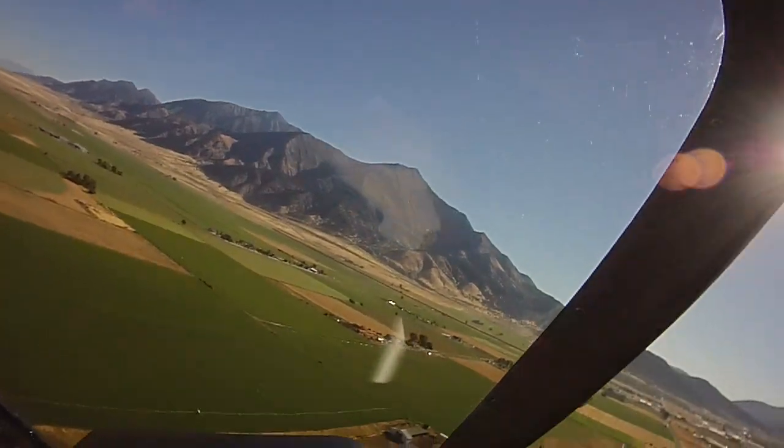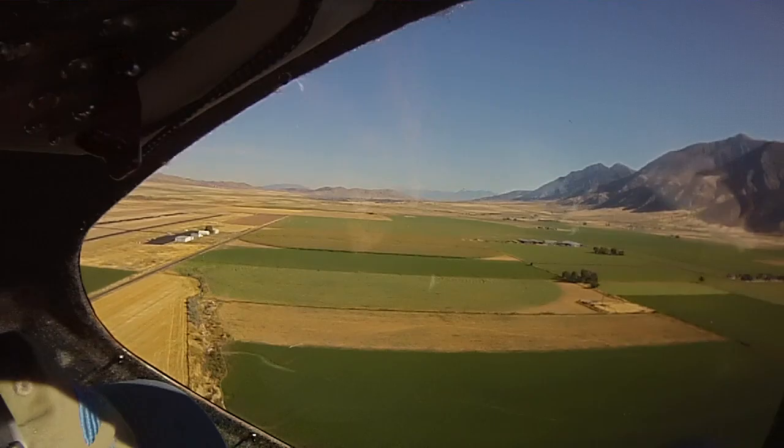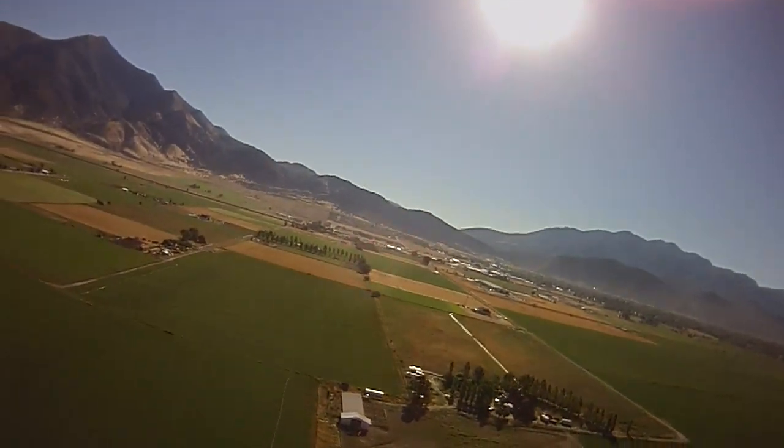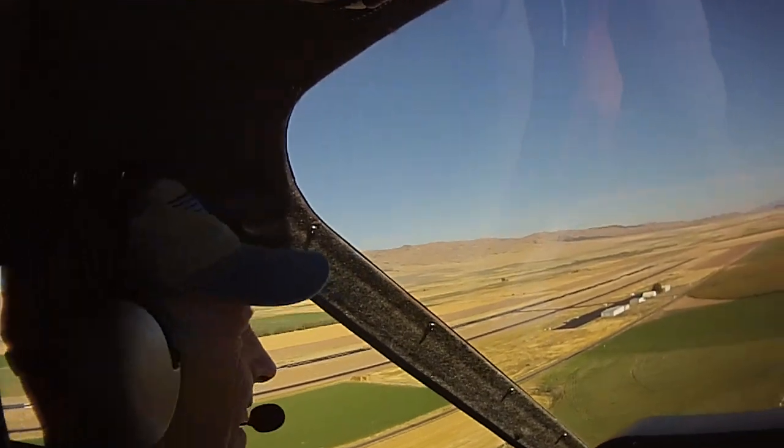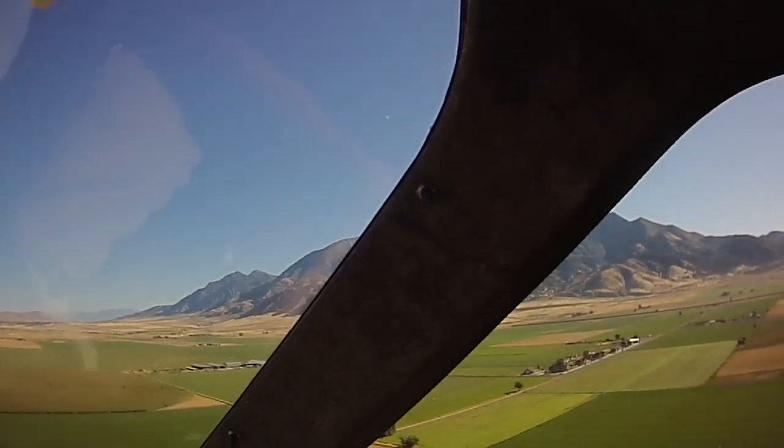Yeah, we've put poplar trees around his house so he can have a nice windbreak. He's got like 24 campers. Camper collector. Yeah.